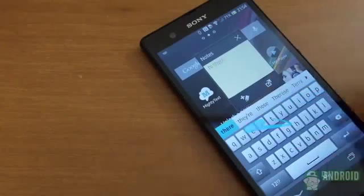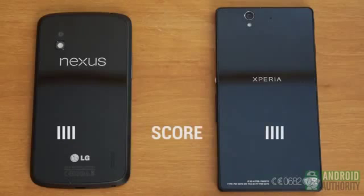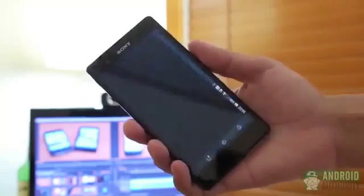Despite all of that effort, however, the Google Nexus 4 gets the edge for being the experience us Android purists pine over. Having Google's backing definitely makes the Nexus 4 one of the most appealing Android devices, so it gets this point. And then we move over to the camera.